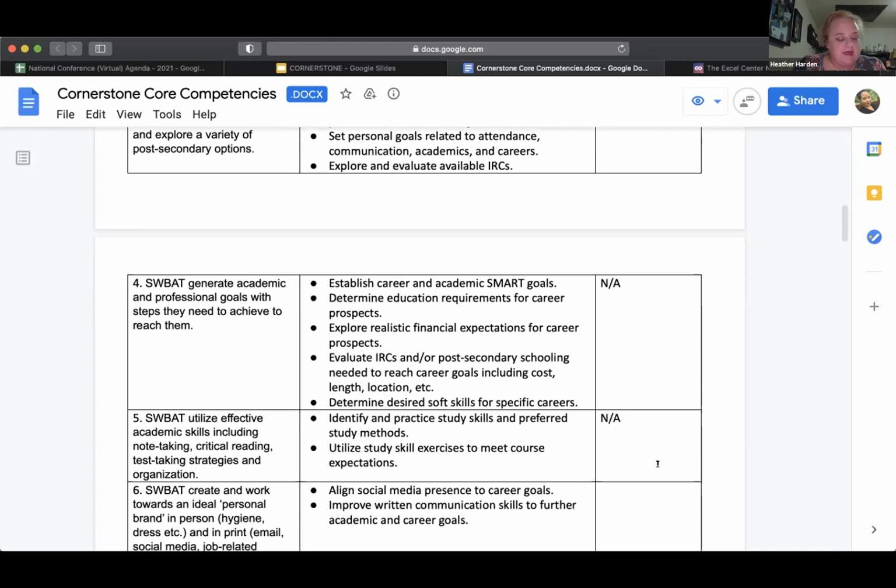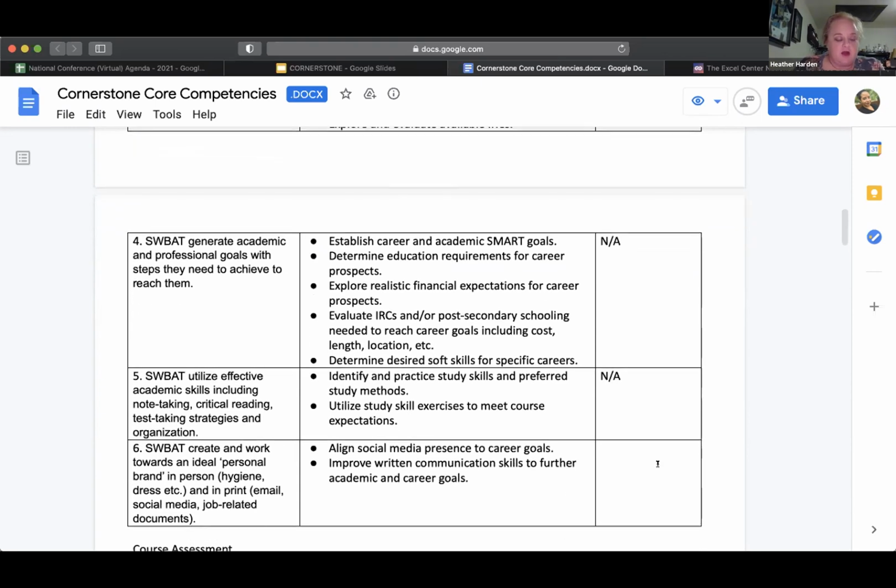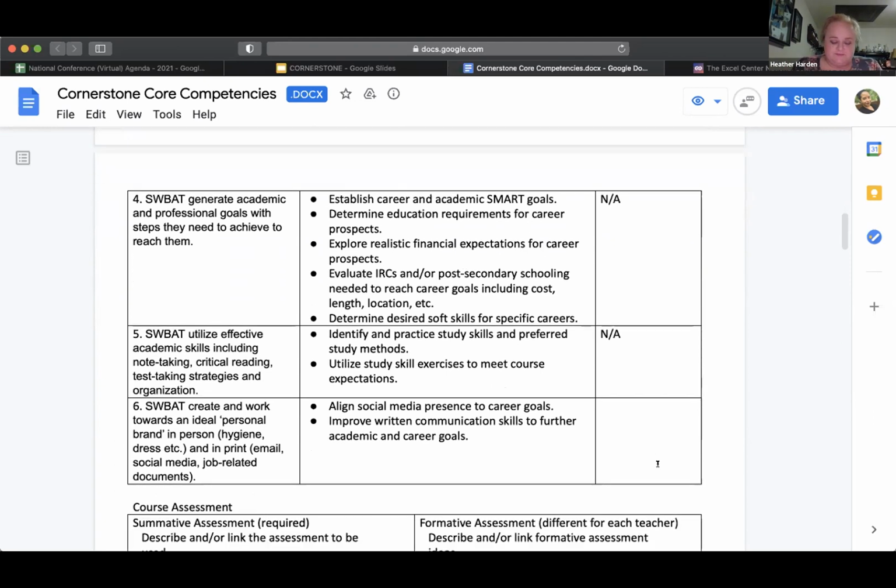5, we go over time management, study skills, note-taking skills, and then we wrap up with self-care. I do personally cover self-care, social media, and their digital footprint as they're getting into their time here. As they go through, what are they leaving behind? What does their social media look like as they get further on and start looking at jobs and college? What's their personal brand? How do they want to be perceived? Those types of things.